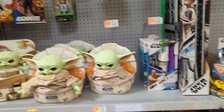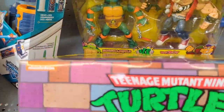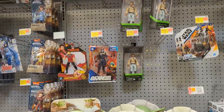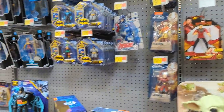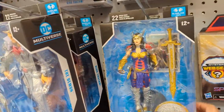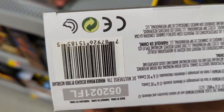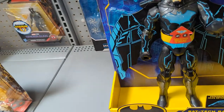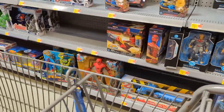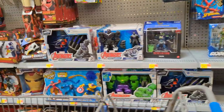Won't be long before I'm swarmed, but we got these Turtle 2-packs here, Michelangelo and Bebop. Those are the only ones that they have there. Star Wars Lando, all by himself. It's the McFarlane stuff. This is the Wonder Woman that McFarlane designed. But here at this Walmart, this is the barcode. It's like a sticker. And it won't scan. It never scans. So you'll have to get a price check on it.